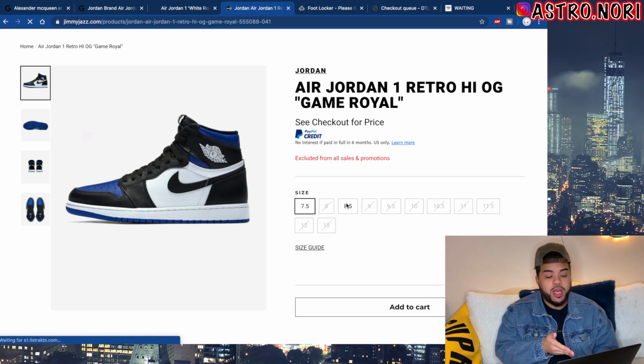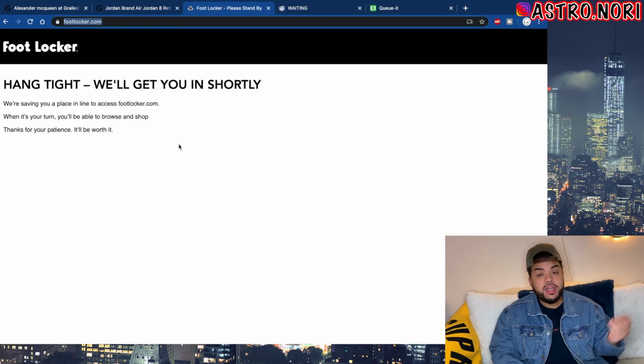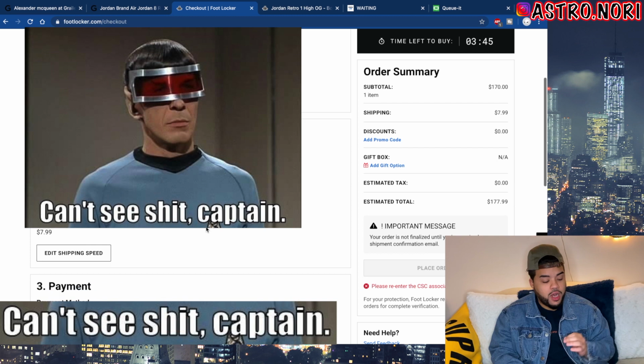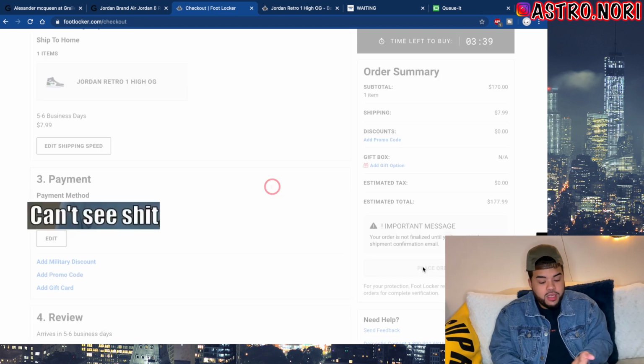Jimmy Jazz gives me the L off the rip. Every size is sold out. I'm like, yo, forget it. Didn't get them on sneakers. Already saw that coming. So I'm like, all right, my only option is Footlocker. I'm in there and I'm already in checkout because I forgot to start screen recording again. Boom, I'm adding everything. Click the place order and guess what happens?